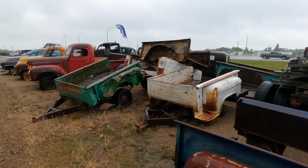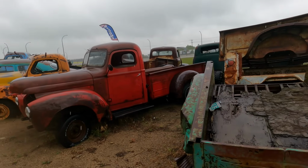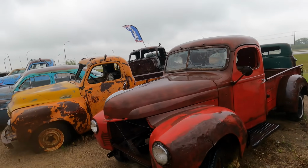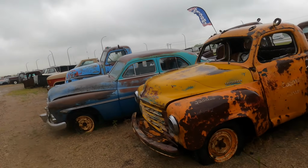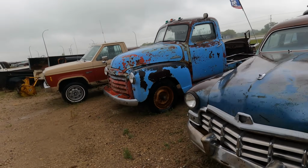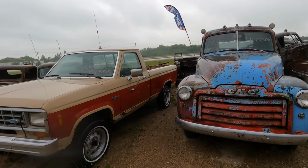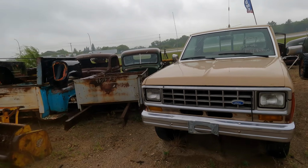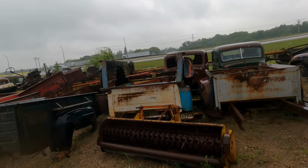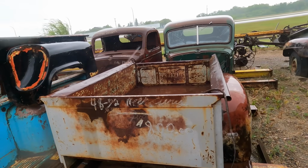Look at all these boxes. Look at them all. Like the rain's really starting to come down. I'm gonna put the packer in here pretty quick. It's a 1950 GMC for $1,800. It's a $1,900 little 4x4 engine. It's a 46.5 GMC.